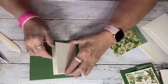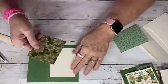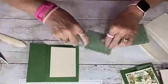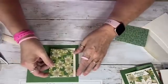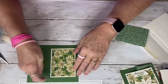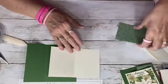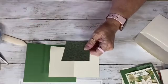Okay, so I've got to hold it this way so I remember what's going where. So this is the outside, so I'm gonna put some pretty poinsettia paper on there. And it just pops on that green, don't you think? That's just gorgeous. Okay, so the inside right here is going to be our pocket for our gift card. And this is almost the same as what we did last week.